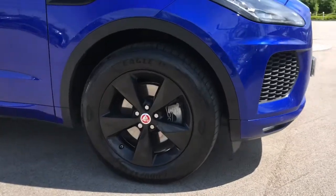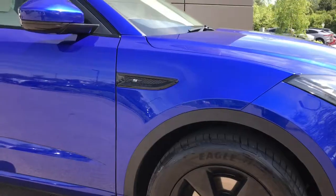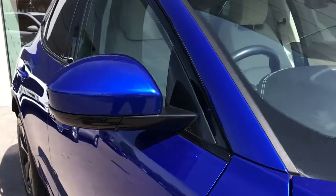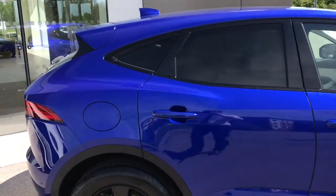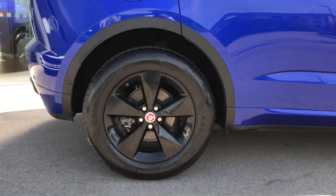This vehicle wears the gorgeous 18-inch 5-spoke gloss black alloy wheels which complement the car really well, along with the gloss black Jaguar S side vent and body coloured auto dimming door mirrors. This vehicle also features gloss black window surround along with rear privacy glass, which is ideal for backseat passengers, and yet another look now at those fantastic 18-inch alloy wheels.